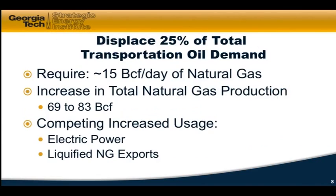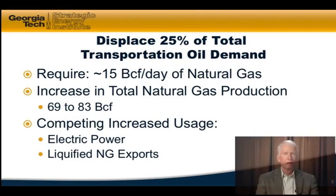But let's just take 25% displacement of our oil used for transportation. Well, that would require 15 billion cubic feet per day of natural gas, one quarter of the 60, and would have to increase our total natural gas production from 69 to 83. And that's about the same increase we've had over the last 5 years. However, we have to realize vehicles are not the only ones that would like to have this natural gas, assuming we can convert all the vehicles to natural gas.